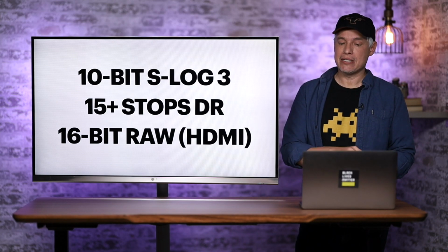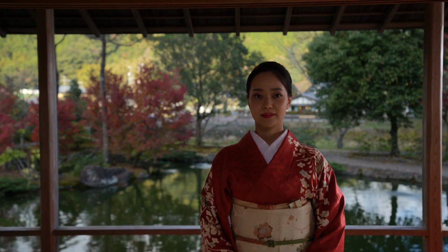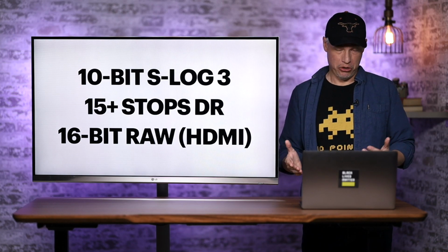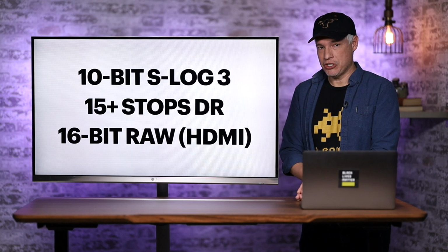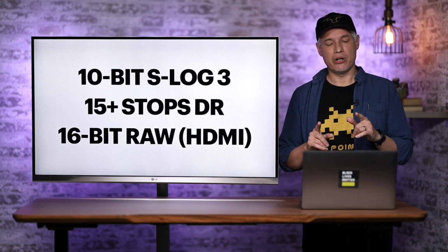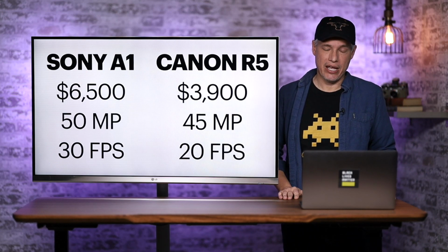It provides 10-bit in S-Log 3, and S-Log is just a way to cram extra dynamic range into a compressed file format. It's only useful for people who are actually doing grading, people who go in and adjust the color and saturation and black and white points of their video. So if you're a serious video editor, you might use this. S-Log basically provides what RAW files do to still images in providing extra grading latitude for dynamic range, but they don't provide internal RAW. You can record RAW, 16-bit RAW through the HDMI port, but that means you're going to need an external recorder.